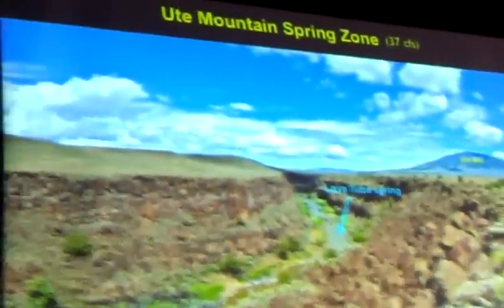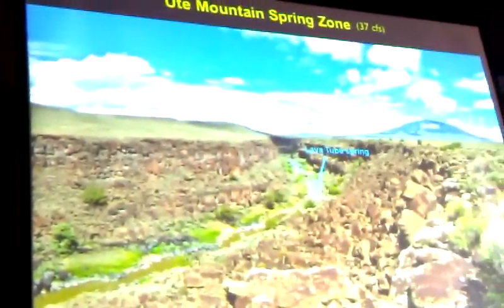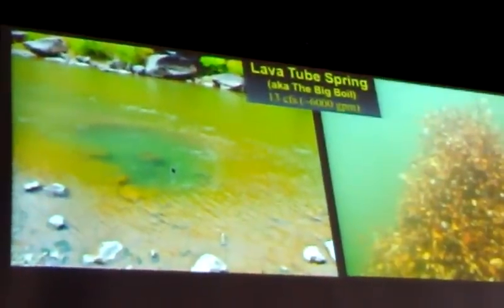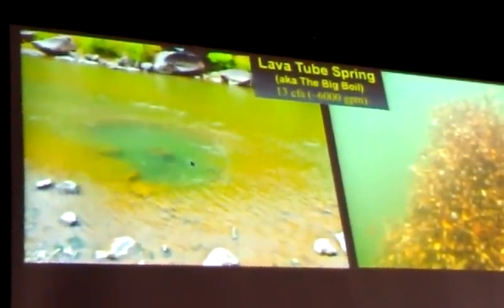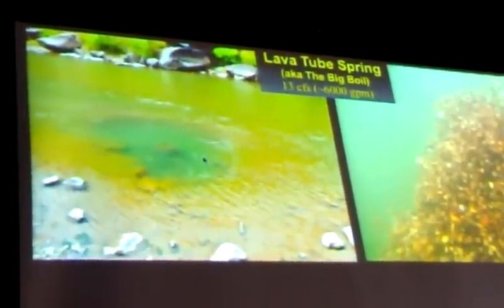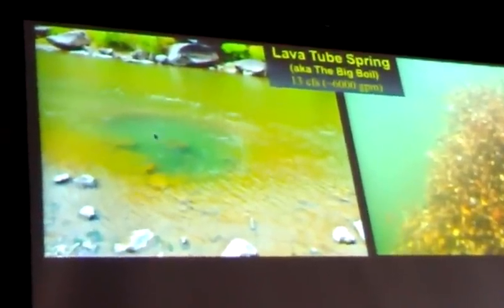Today I'm only going to have time to show you one, but it's a real beauty. This is a view upstream of the lower end of what we call the Ute Mountain Spring Zone, and the blue arrow points to the largest spring in this zone, which we named Lava Tube Spring, and which actually emerges from the riverbed. So, because the vent is located in the river, it's not directly visible. However, the spring is strongly artesian, which creates some spectacular special effects in the river. The pressure of the upwelling water from the bottom of the river has flushed out all the fine sediment so that there is a crater in the bed of the river that's 12 feet across and 15 feet deep.